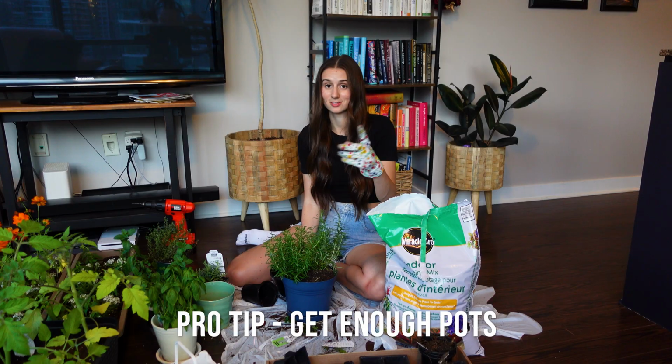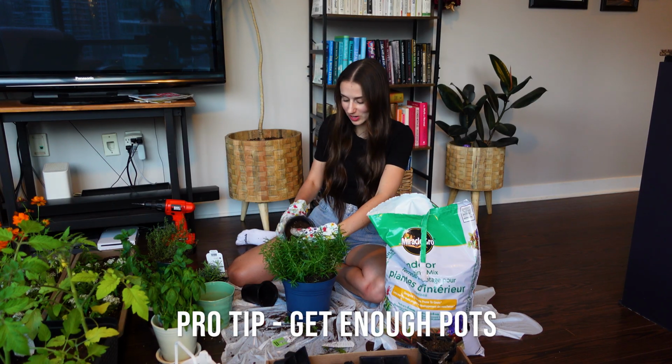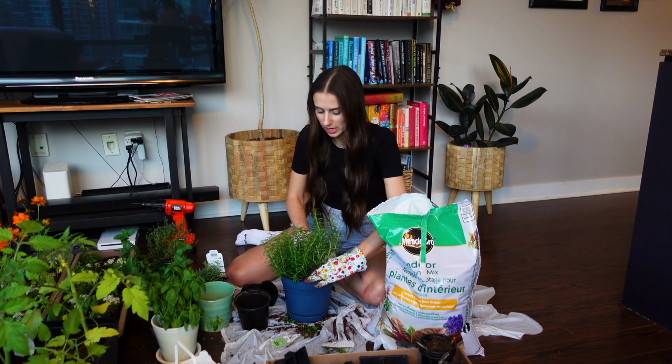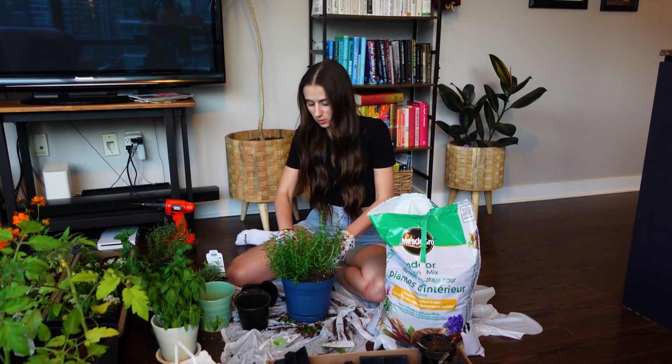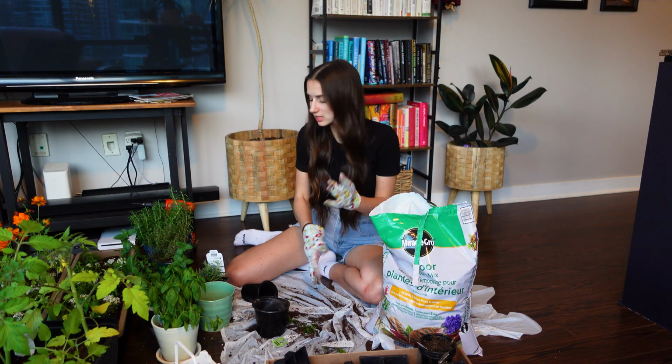Another pro tip. Check you have enough pots before you start gardening so you don't end up in a situation like me, squishing 2 plants into one. So we'll keep that one in the house, obviously. Learned my lesson, like I said last year.